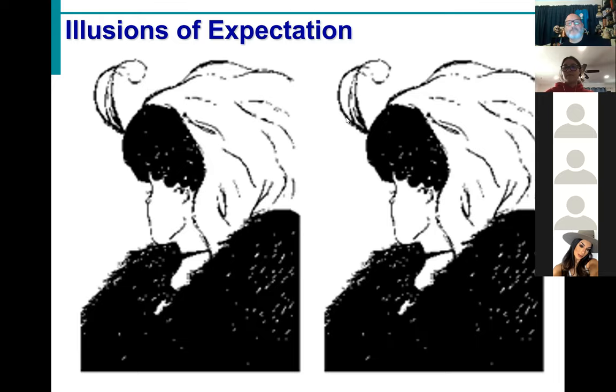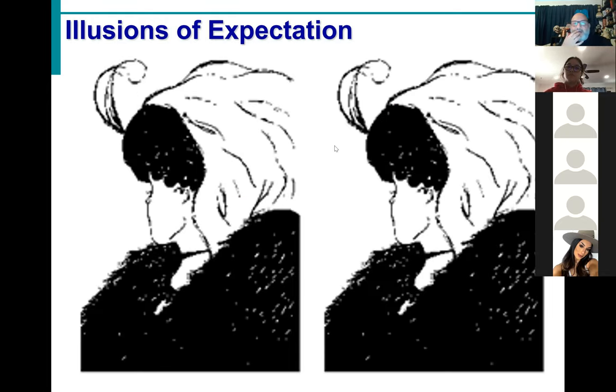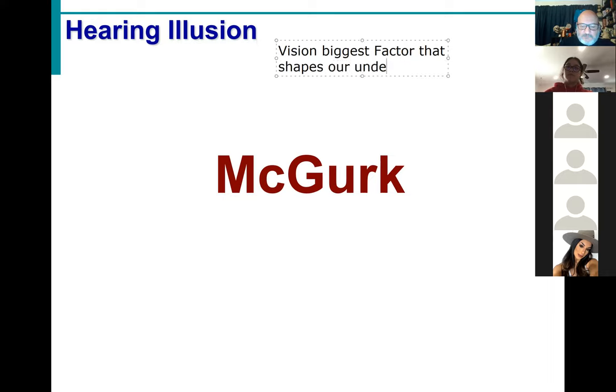Sure. Right. Again, one of the challenges that we have is our understanding of the world. And the biggest thing that affects our understanding of the world is vision. Vision is the biggest factor that shapes our understanding of the world.